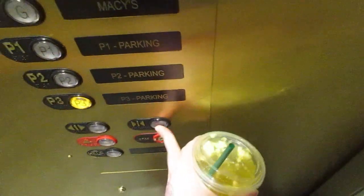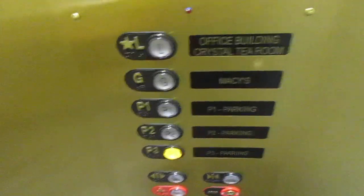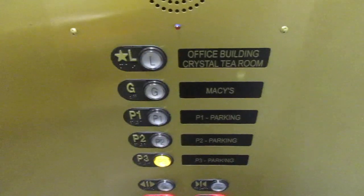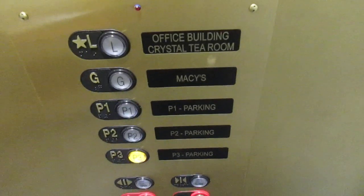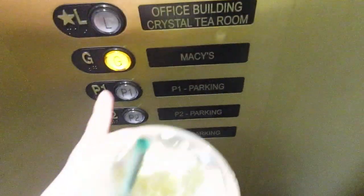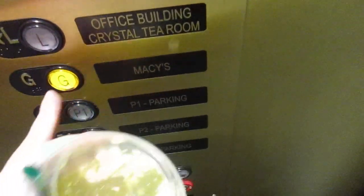P3. Just re-leveled. We all know this elevator. This is the parking elevator at the Macy's, Center City, Philadelphia, Pennsylvania. G. We're gonna send it up to G once we get to P3.